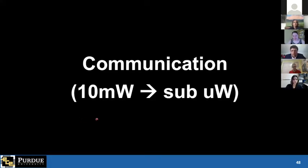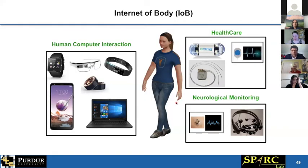So in the next part of the talk, I'm going to tell you how we have addressed the biggest bottleneck in these connected wearable medical devices, taking the connectivity energy from tens of milliwatts to sub microwatt through inventions at Purdue in the last 4 years. But before I do that, let me paint a picture of how the future is going to look.